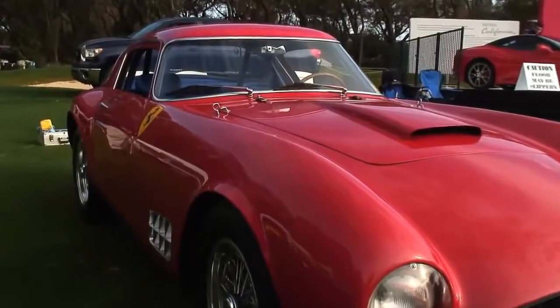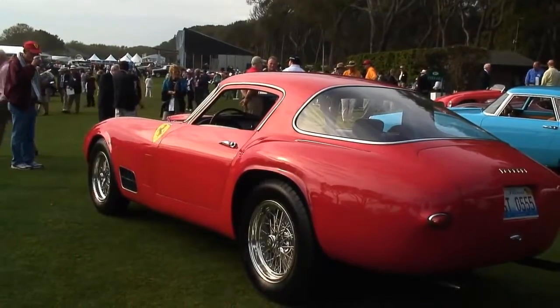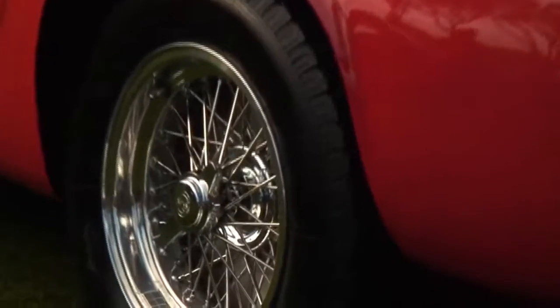This is a 1956 Ferrari. Serial number is 0555. We rarely do Concours d'Elegance. This is one of the few times we bring the car out to show it. Most of the time we're on a racetrack. I think the Amelia Island Concours d'Elegance is probably one of the best in the world.